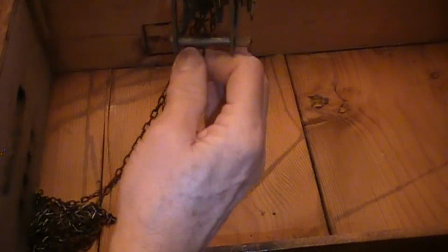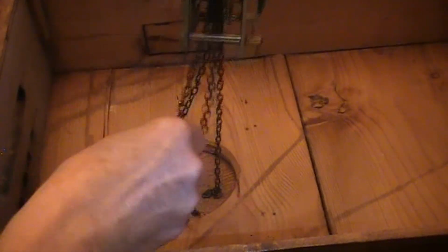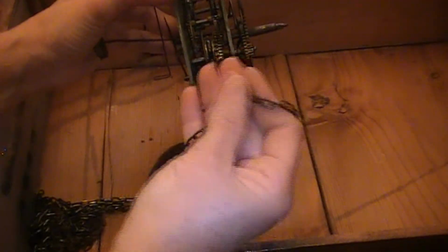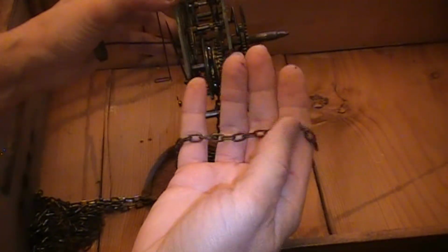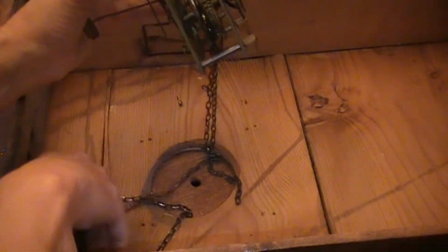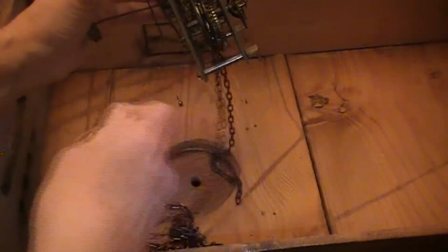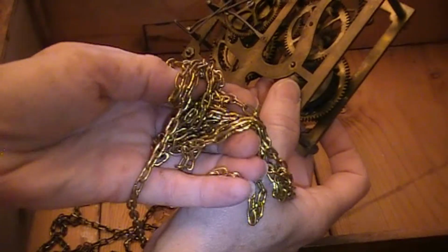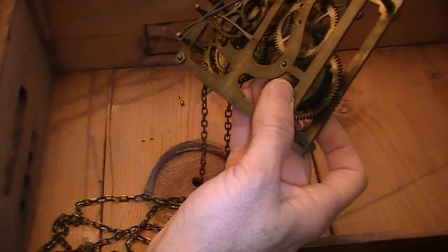Let's get these chains off. The chains are metal. They're not brass. And they're pretty rusted. And I've got some brass ones to put on it that are from an antique clock. Hopefully they're going to fit.